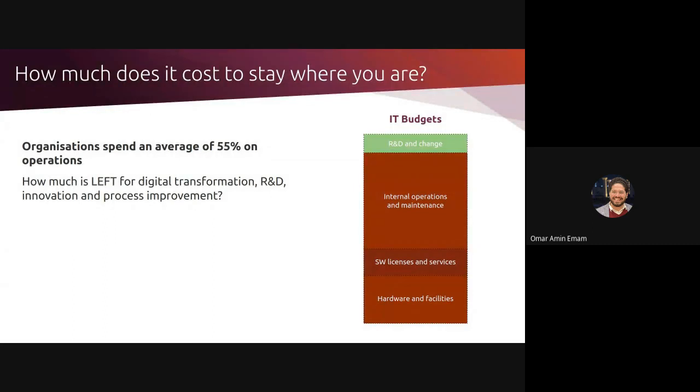So how much are you spending to stay where you are? As we said earlier, organizations are spending an average of 55% of their budget on operations, or in other words, staying where they are. But after spending that much on operations, they are typically left with a smaller portion to split between digital transformation, R&D, innovation, cost improvement, and hardware and software investments. And if you think about it, the smaller portion is actually directed towards the activities that really help the business evolve. So this is basically where you want to invest more of your budgets.